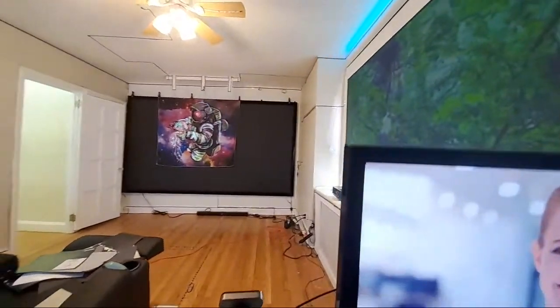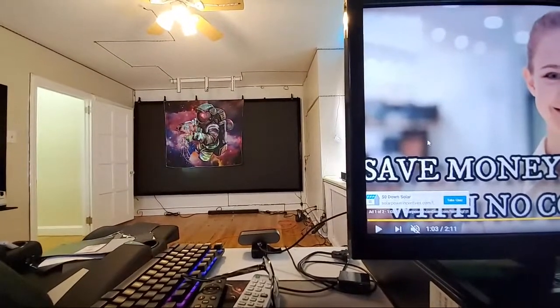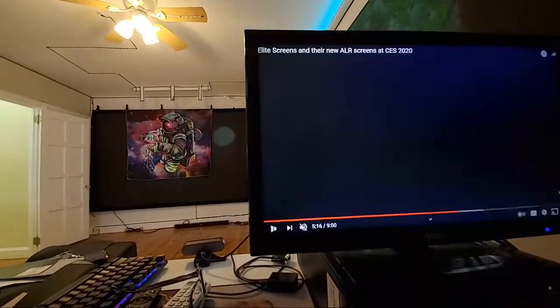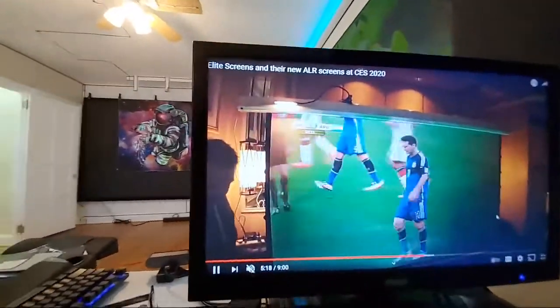Now, this is the problem I have in here. Well, not a problem, but it just shows you right from the door. Now, look at the environment. Look how dark it is.